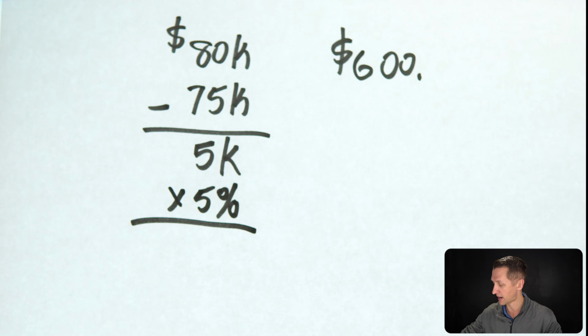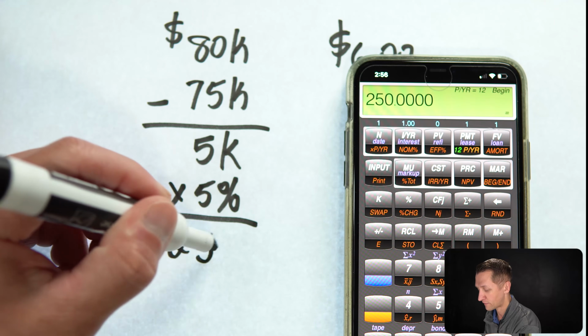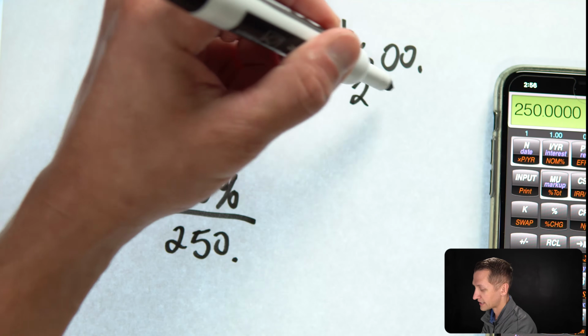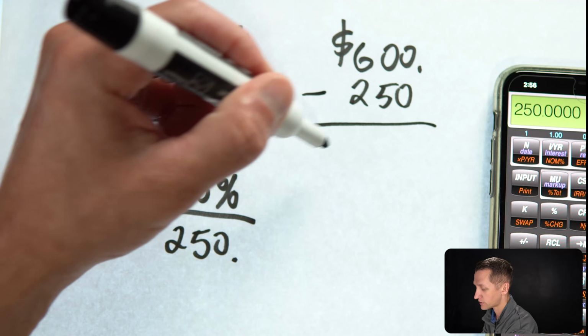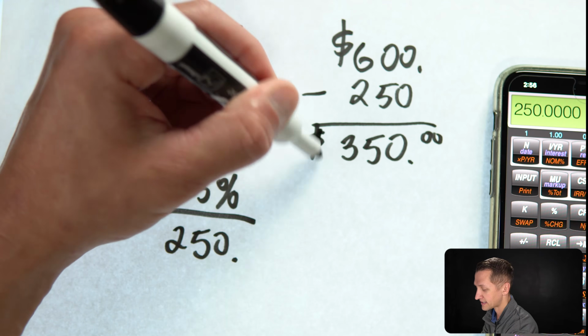And you can see how the math is calculated. If we just go here and we go $5,000 times 0.05, if you're doing this on a calculator, which is going to be $250. So $250 will go over to the maximum amount that we qualify for and subtract our $250. And that's going to leave us with $350. So we would get a stimulus check for $350 if you're single and earning $80,000, or that's your adjusted gross income. Now let's go through another example.